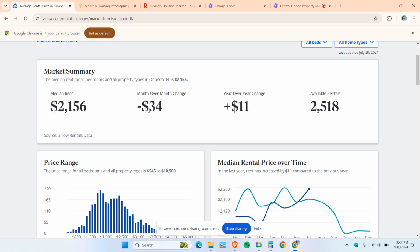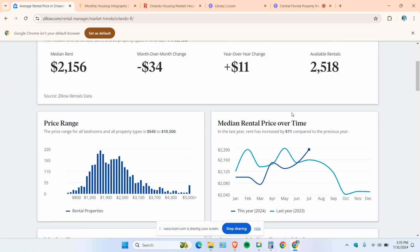Looking at the changes here, month over month, down $34. Doesn't sound crazy to me. Year over year, up 11, pretty much flat at that price range. Also doesn't sound crazy to me. Inventory 2,500. I really don't have a good frame of reference for that, but that seems about right.